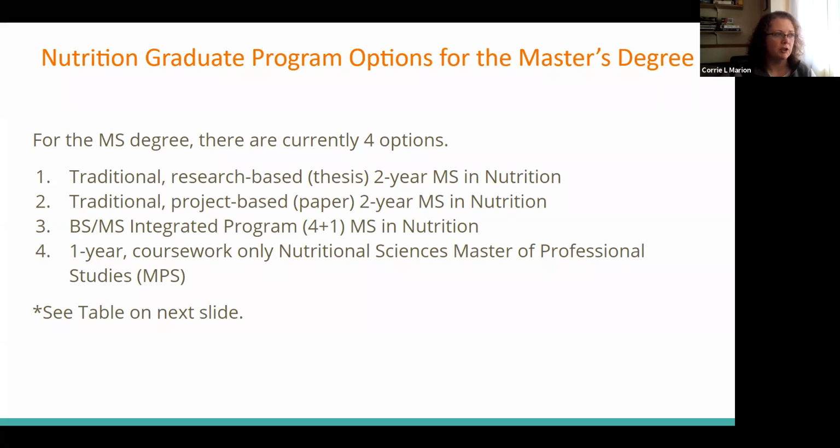There's also a traditional 2-year master's in which you do a project-based paper. It's not as in-depth as research, but it's still a significant paper that coincides with your master's degree. And that is also something you would do after you finish your bachelor's degree. A few years ago, we implemented a BSMS integrated program, which everyone tends to call the 4+1, which you've probably heard about. We'll go into more details on exactly what that means.